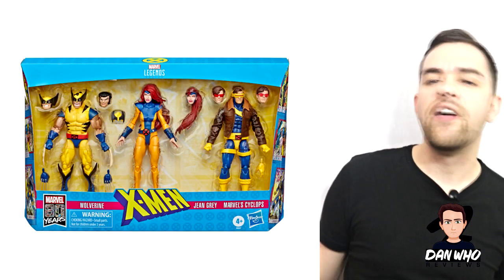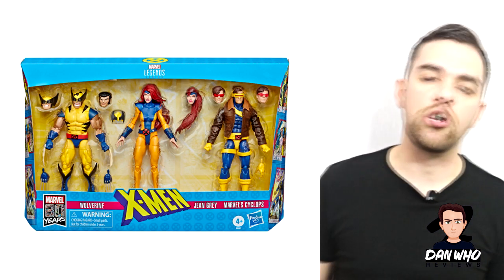So yeah, plenty of accessories in that box to mix it up, especially considering we've already got Wolverine and Cyclops, but I'm very happy with that pack. I've already pre-ordered mine, very happy with that. So much nostalgia for the animated series and the comics. Really liking that, my favourite reveal, definitely.